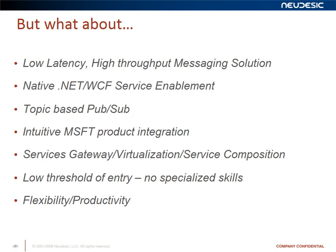Some of these are low latency and high throughput messaging. If I'm going to front a public-facing website, I need to know that I can respond in a timely manner to my customers. I can scale to the size of my public audience. Maybe it's 100 concurrent users, maybe it's 300 concurrent users, maybe it's 1,000. I know I can get that sub-second latency time.